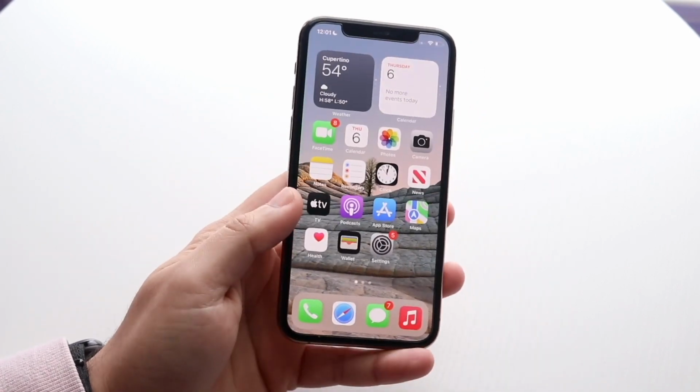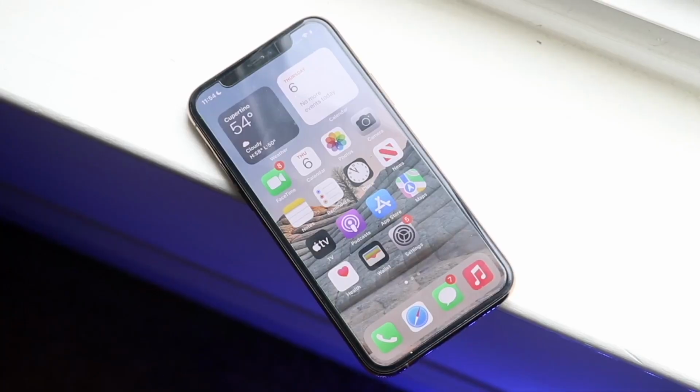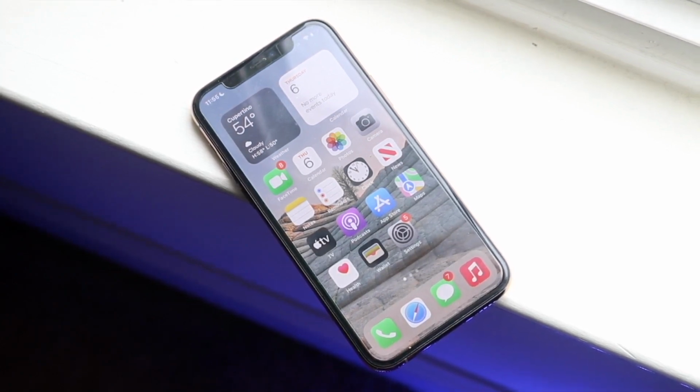Now a lot of things have changed with this phone since my mid-2022 review of this thing. So first of all, we got the brand new iOS version, we got brand new iPhones, and this thing has gone down a little bit in the used market as well.